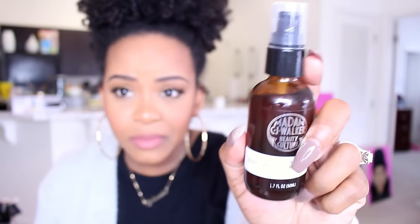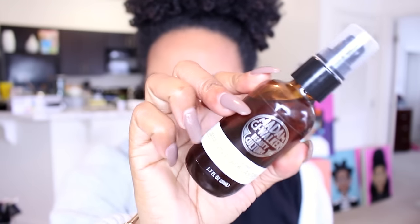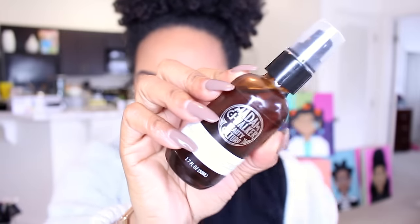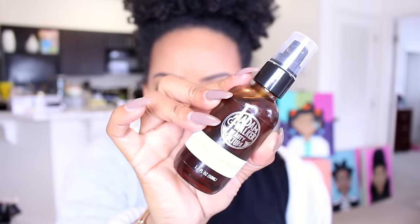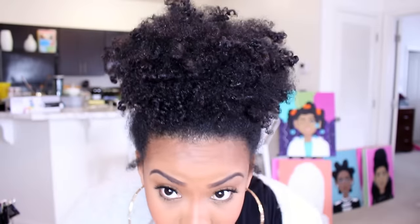And then the oil I've been reaching for. Oh, I need to show this now. This is Madam CJ Walker's Jamaican Black Castor Oil, and this is at Ulta or Sephora. Sephora, I think. So as you guys know, my puff. I love my puff. And I pulled some of the hair down in the back and on the sides.